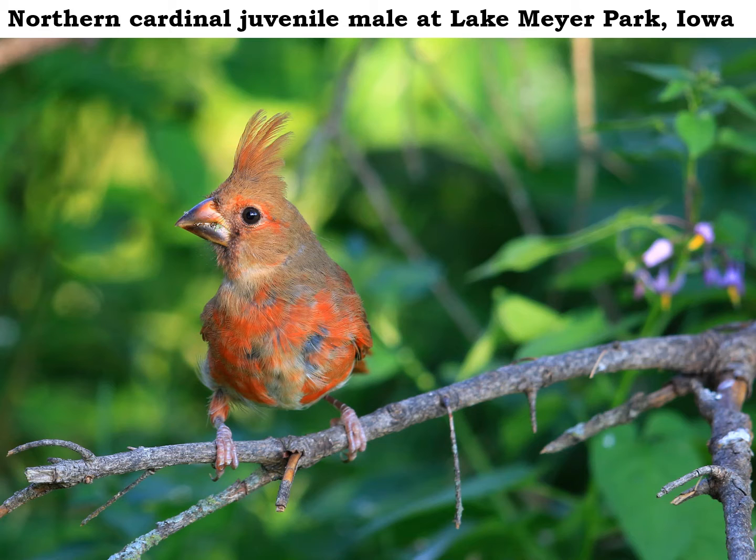If you're feeding the birds this summer in your backyard and you've got some black sunflower seeds out there, you've probably got at least one pair, if not maybe more, northern cardinals coming in to enjoy those sunflower seeds. That's one of their favorite foods. With luck, you've even got a few young cardinals coming along with their parents.